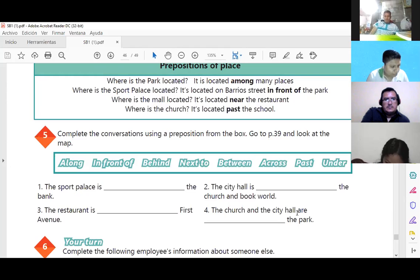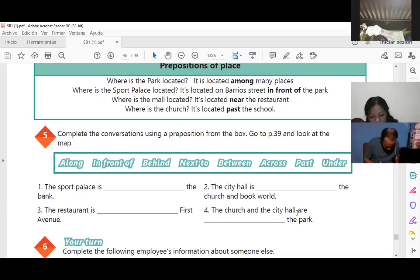All right, then we got the restaurant is, and then it says First Avenue. The city hall is, and it says the church and the book world. Ahí aparecen dos lugares. The church and the book world. Ahí vamos a saber. Between. The church and the city hall are, y luego dice the park. Entonces ya vamos a saber ahí cuál es la respuesta que han colocado.